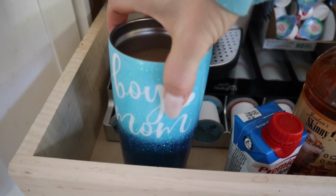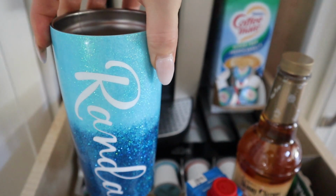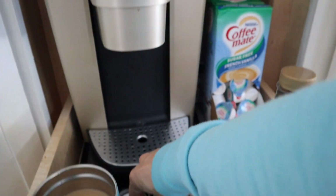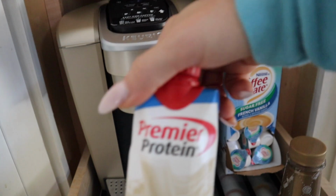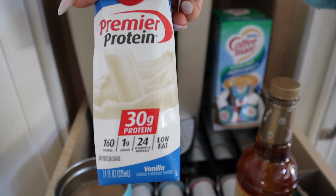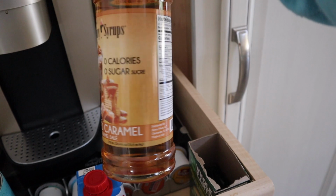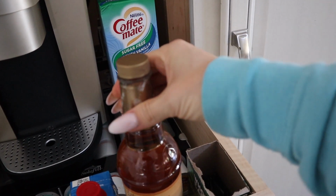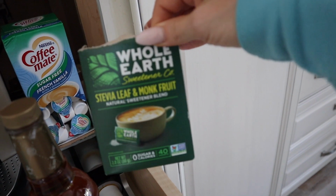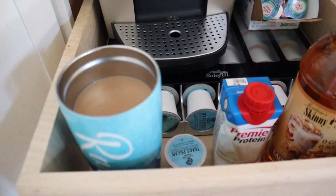Okay, so I've got my morning coffee here, my fancy little boy mom cup that has my name on it. It's from a girl on Instagram named Aircrafting Mom. The coffee that I made, just out of my Keurig Texas pecan, with like 1/3 of the vanilla Premier protein, so that way I get a good amount of protein in my coffee. I like my coffee super sweet, so I did just a tiny dash of this. It is 0 calories. And then I did put 2 of these in there, a natural stevia leaf and monk fruit sweetener. So that is why my coffee looks this color rather than coffee color.